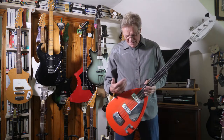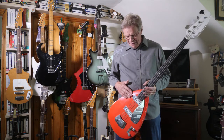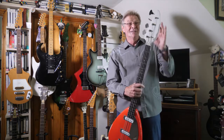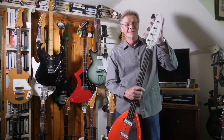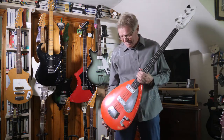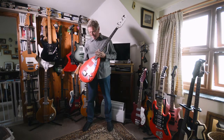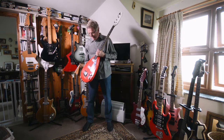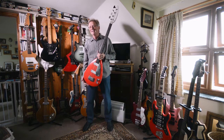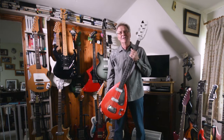A number of Voxes at that time were actually built in Italy, but this one was built in the UK. And the interesting thing about this, as one can see, one of the machine heads doesn't match the other three, so it's not by any means in perfect condition, but this is how I got it. I was contacted by a friend of mine in Scotland. He'd been up to his recycling centre, and he'd found what he thought was a Vox guitar with a funny shape. Was I interested in it? And I said yes. And I ended up with this wonderful, wonderful bass.